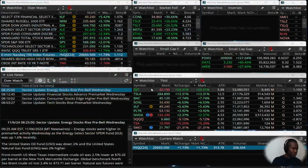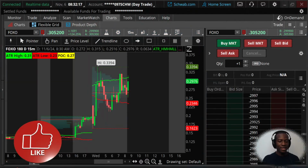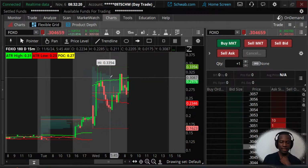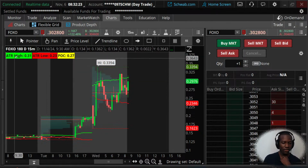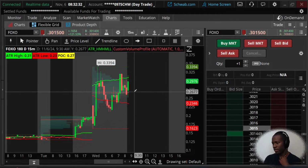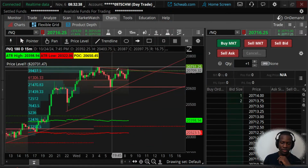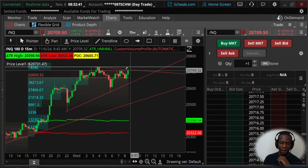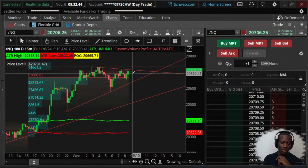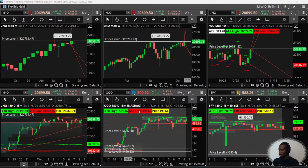So yeah, FOXO, let's start with that. That is up 120%. It's only 29 cents. FOXO has an ATR high of 31, ATR low of 23 down here. And the NQ is going up, so let's jump back over to the NQ. NQ is retesting this structural level here, trying to break out of it, and we'll see if it gets some strong, yeah. So right now, the SPY, and this is one measurement, I look at all three of these: the NQ, the QQQs, and the SPY. I want to see all three of these in agreement on a move.